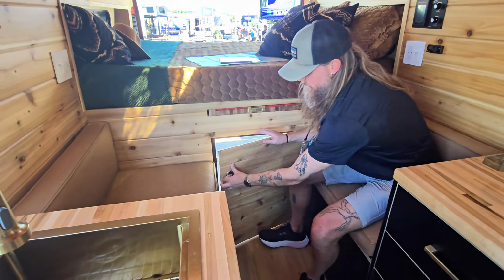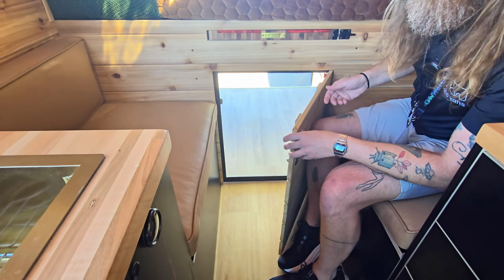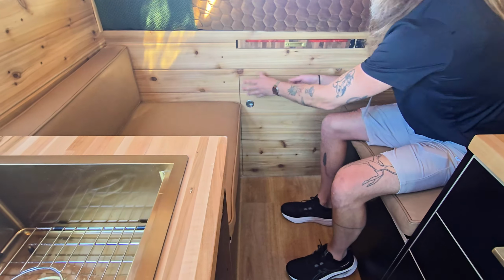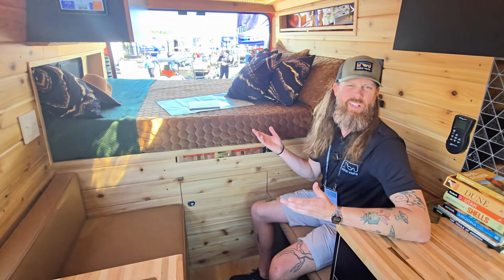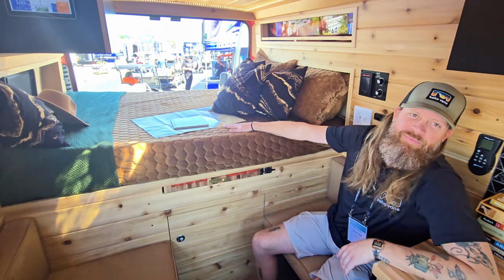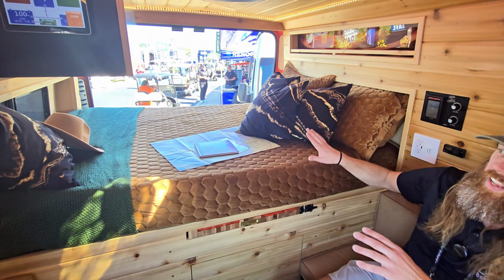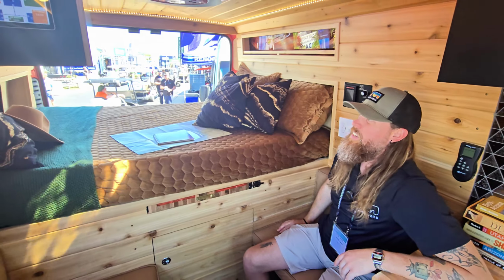Here we have access to your garage space with your electrical system on the one side, water system on the other. We have 34 gallons of fresh water on board, including a water heater, because nobody likes cold showers, right? This is a full-size bed, so 54 inches wide, and in the Ram, this is 6'3" from window to window.